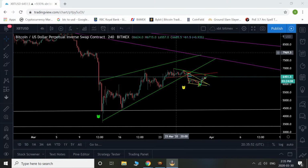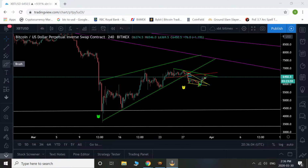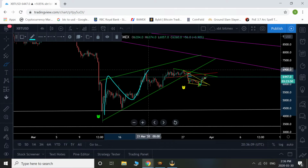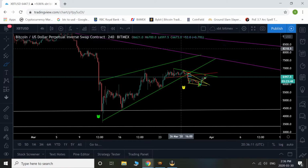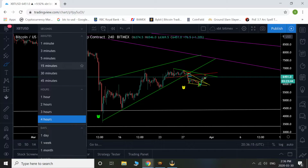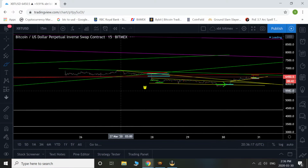It is March 30th, and I just want to go over how this short that I had entered the other day ended up playing out, where I took my profits and why, as well as look at a trade I am currently in. So I want to start here, just here on a 4 hour. We have this wedge that I've been pointing out for a few videos now, and I showed you on the 15-minute where I entered my short here.